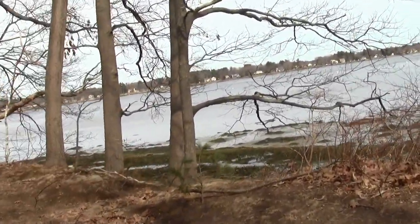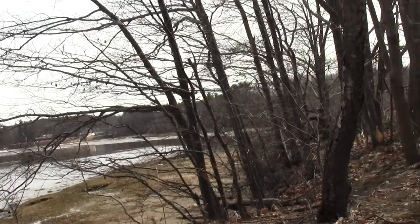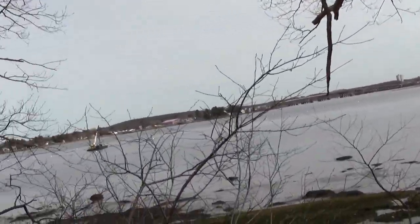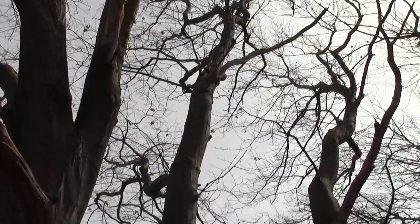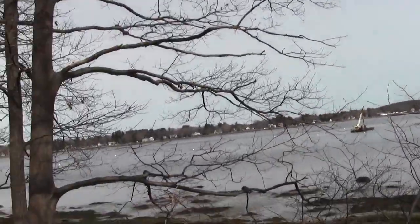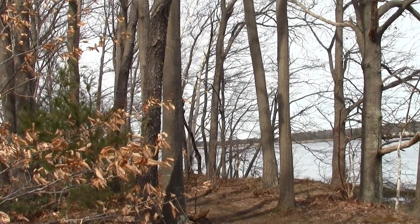Oh, and here's a cool trail segment following the water. Look at this great old tree. This way, I guess, exploring an actual trail.